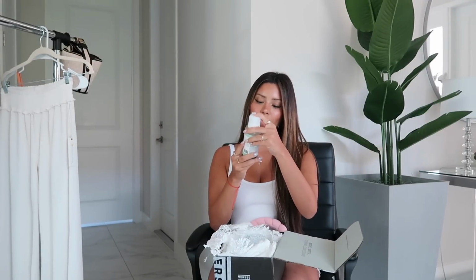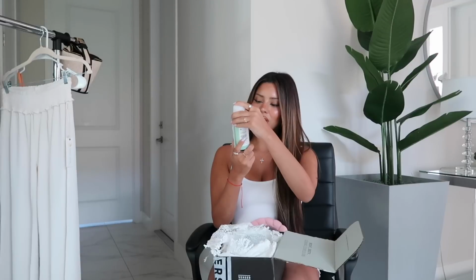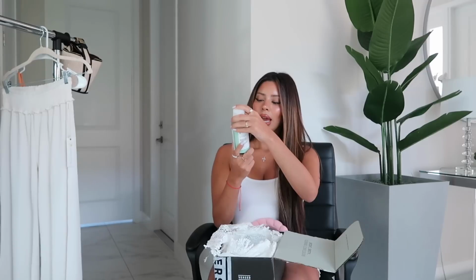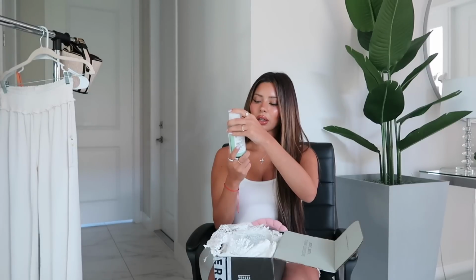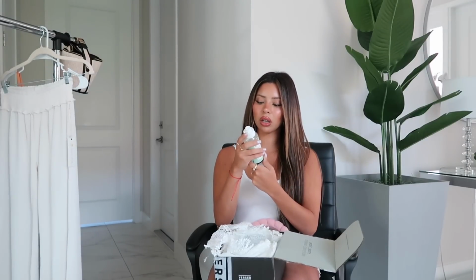Oh, what's this? Acne Control Body Mist. Wow. Neck acne solution with superfine mist: hold the bottle about a foot away and spray onto clean, dry skin. Let it sink in for 30 seconds. That is really cool. I wonder if this works on eczema.